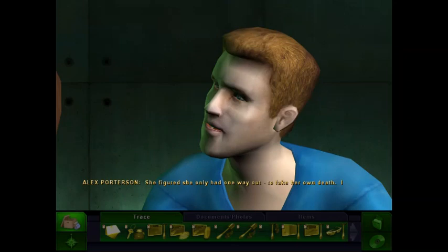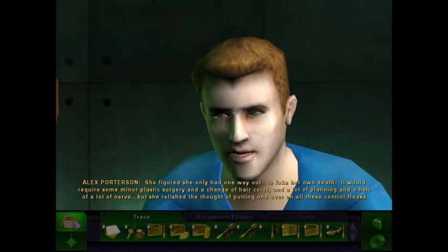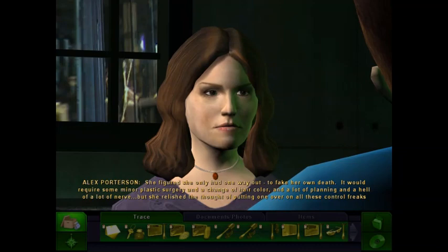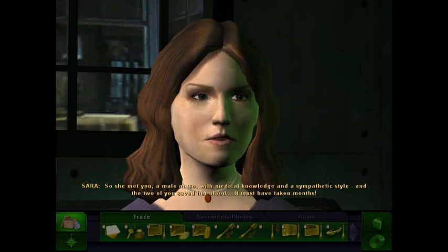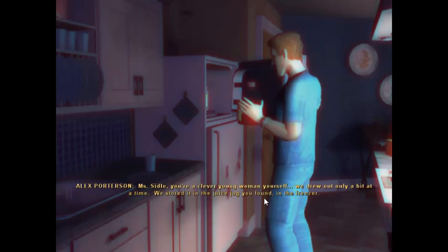It would require some minor plastic surgery and a change of hair color, and a lot of planning and a hell of a lot of nerve. But she relished the thought of putting one over on all these control freaks, just ruining her life. So she met you, a male nurse, with medical knowledge and a sympathetic style, and the two of you saved her blood. It must have taken months. Ms. Seidel, you're a clever young woman yourself. We drew out only a bit at a time. We stored it in the juice jug you found in the freezer.